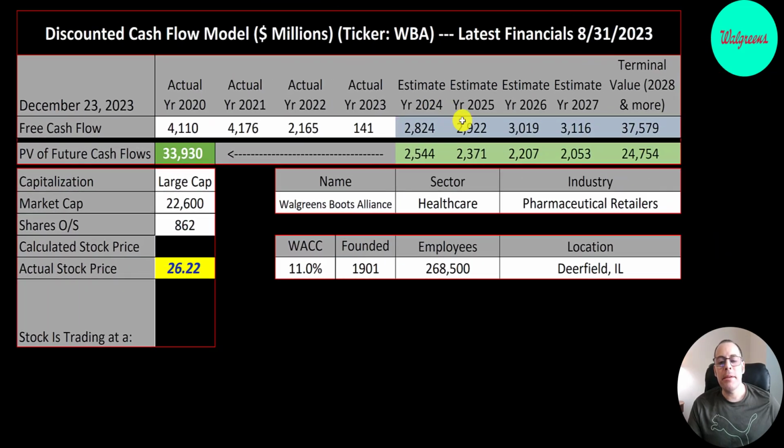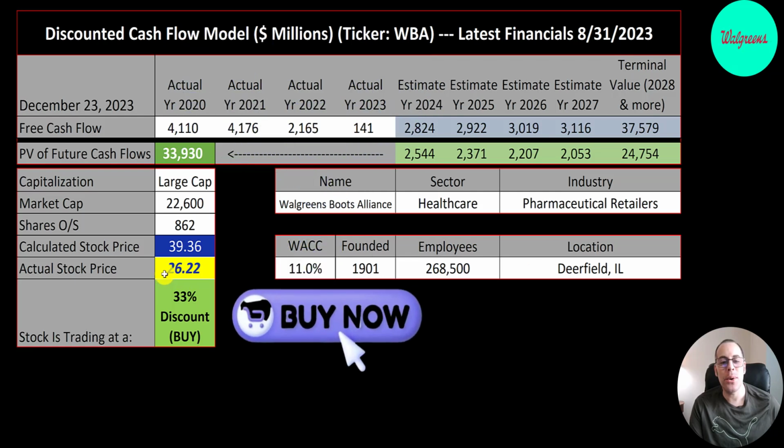We estimated 4 years of future free cash flows. We also estimated a terminal value, which is all cash flows past year 4, that's $38 billion. We discounted the numbers back to today using the weighted average cost of capital. We get a value of the company of $34 billion. We divide that by 862 million shares. And we get a calculated stock price of $39. They're trading at $26, so they're trading at a 33% discount. It is a buy according to the model.